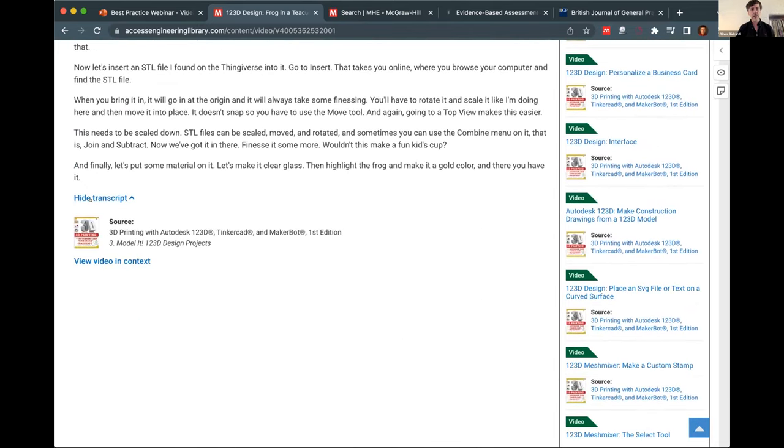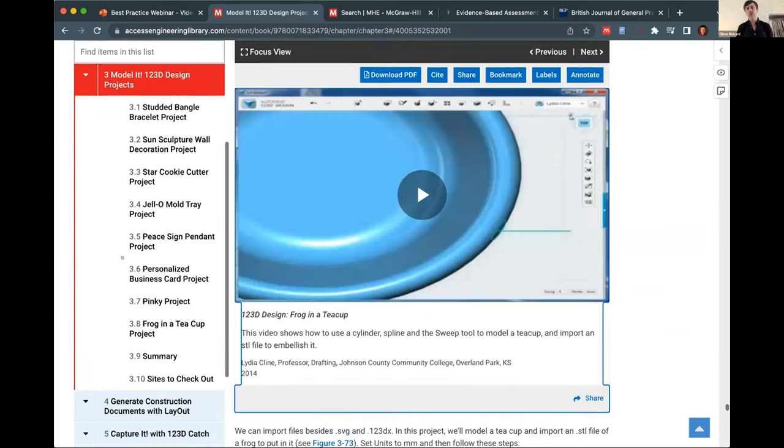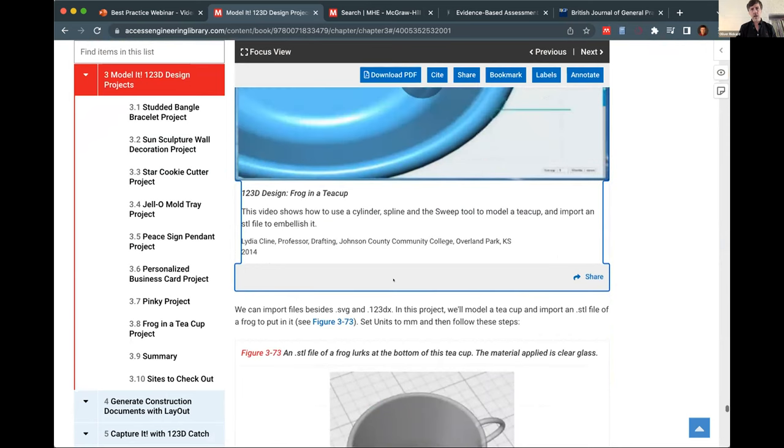And then if I click on this button, view video in context, this is one of the most important bits here. I can come across from the video as its own separate item, through to where that video is embedded within the context of a book chapter, and then see the extra information that I would get from seeing that within here. So then I can see, okay, I've got a project in here, and I can see all the text about that video.